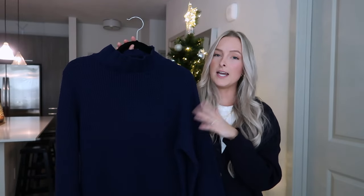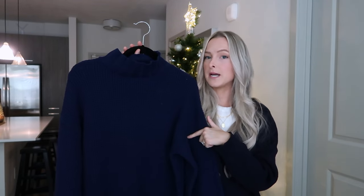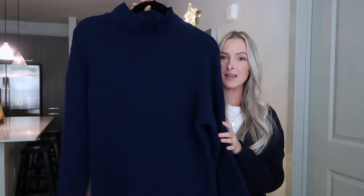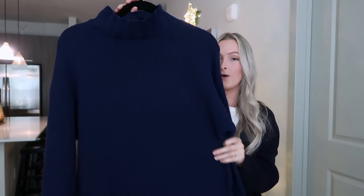I am 5'2" for reference. I was thinking that this would be perfect to dress up or dress down. I do have my work holiday party coming up this week and I think I might wear this with some booties. So, love this, super cute for winter.